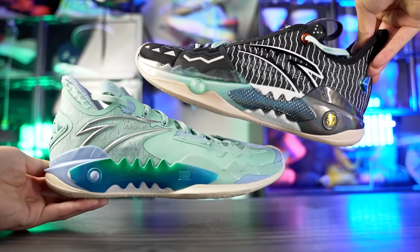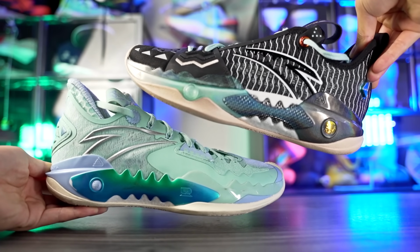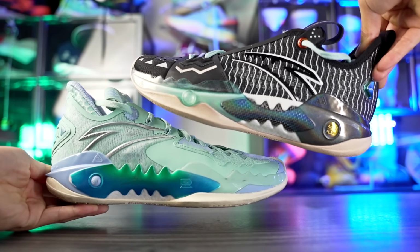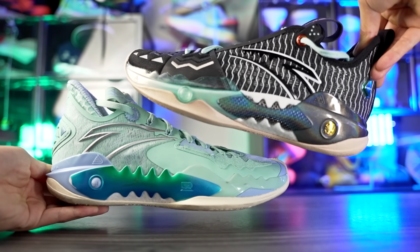Next, we got the Anta Shockwave 5, right? So the Shockwave 5, the regular one, and also the Shockwave 5 Pro. Shockwave 5 Pro is way more expensive, right? It's a $200 shoe, which kind of sucks, but it's Kyrie's shoe. That's the shoe that Kyrie's playing in. But the regular model is going for 110 bucks. Now, there's also a team model, which is pretty interesting. So they made 3 models of that shoe.